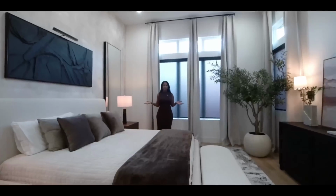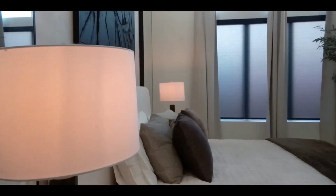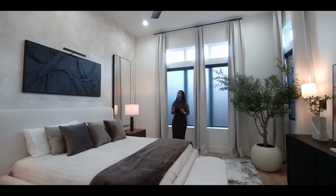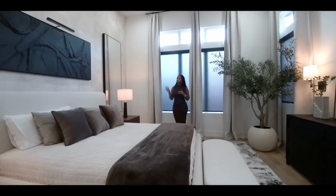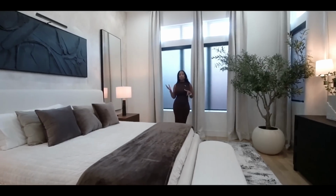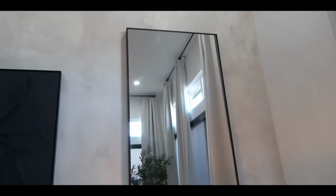Welcome to our master suite. The owner really wanted a hotel vibe. She wanted completely clean lines, neutrals with just pops of darkness. So we went with the color scheme, of course, neutral beige, creams, browns, and blacks. We were really aiming for a lime wash look on the walls, but we ended up just going with a wallpaper, doing one accent wall that gave us the look that we were going for.